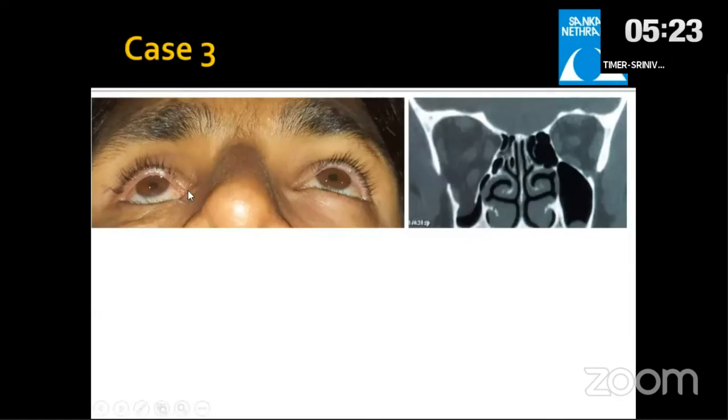So, post-trauma, of course, and gross enophthalmos of the right eye. And you can see a large fracture on the right side. Almost the floor is absent on the right side, and the whole of the content is herniated into the orbit. So in these cases, and it was a late case presented to us almost after 3 months.